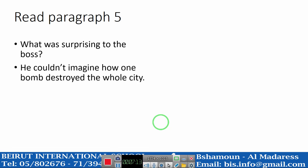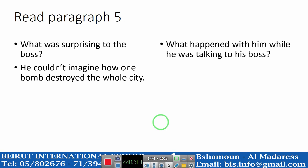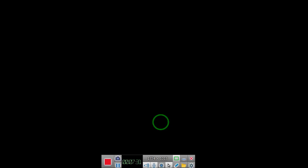In paragraph 5, what was surprising to the boss? He couldn't imagine how the bomb destroyed the whole city. What happened with him while he was talking to his boss? Actually, he experienced another bomb because another bomb attacked. He thought it was the same bomb following him from Hiroshima, but he soon realized that it was another one.